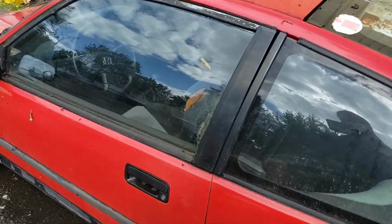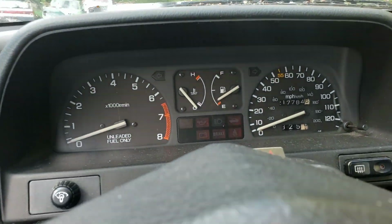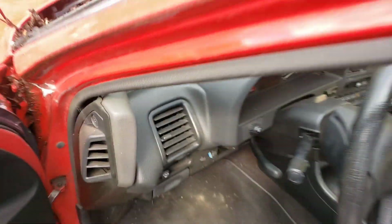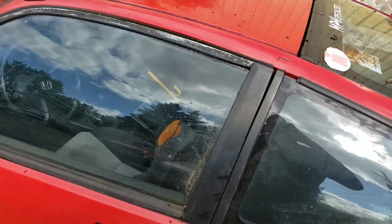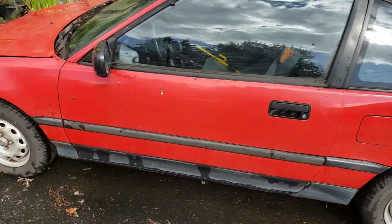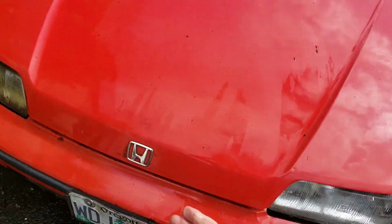225,000 miles. I've owned it 3 times. It's in perfect running condition. 217,000 miles. Has a rebuilt title because of the damage in the back. Might be time. I just have to see if I have the time.